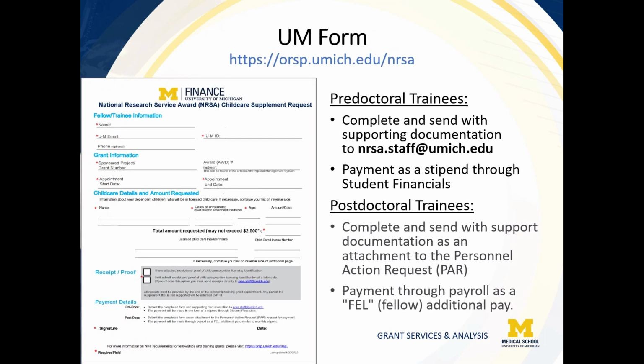To aid in the process, the University of Michigan has created a form to request support. For pre- and postdoc trainees, there are two separate paths to submit your application form and supporting documentation. Supporting documentation for both groups includes receipts and proof of childcare provider licensing identification.